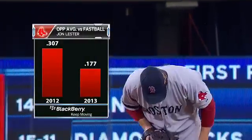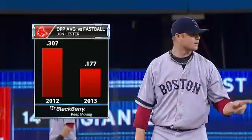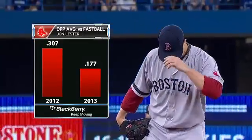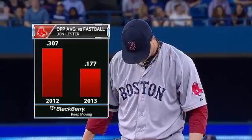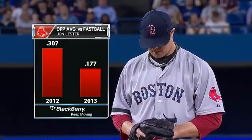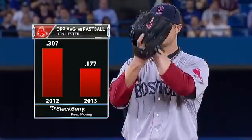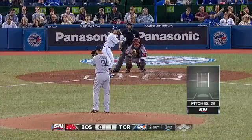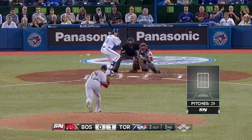And there shows the improvement that Lester's had with his fastball compared to 2012 opponents' batting averages. And because you get hit around with your fastball, you have a tendency to shy away from it, and then your secondary pitches aren't quite as effective as well.